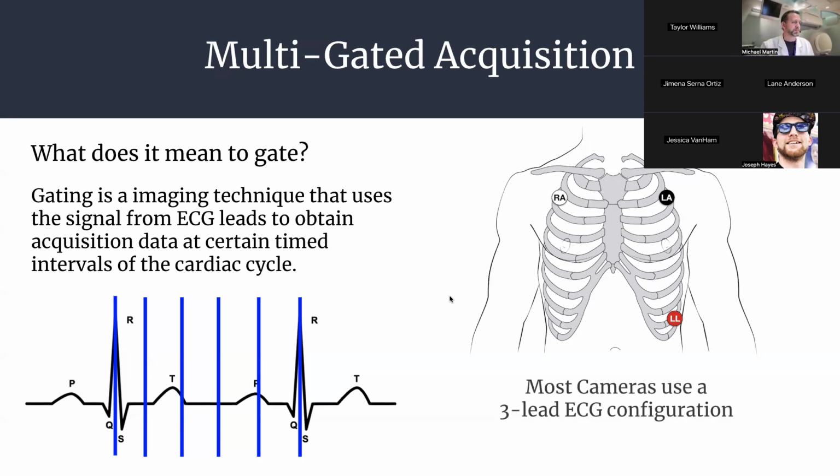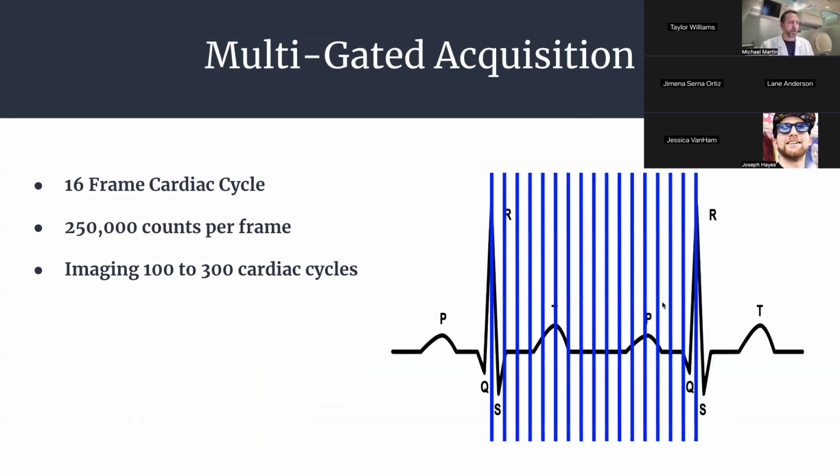Let me go to this next picture. I've broken this one up probably in a more accurate way. So this is 16 frames, and a lot of cameras do that. I think the camera on our MUGAs is set up for 24 frames, I believe. That can just be a protocol thing, but it's going to be broken up in cycles like this. For this one, 16 frames, we're going to end up with 250,000 counts per frame. Now, that could vary based on your protocol and what you're trying to achieve. It will just make your scan longer.